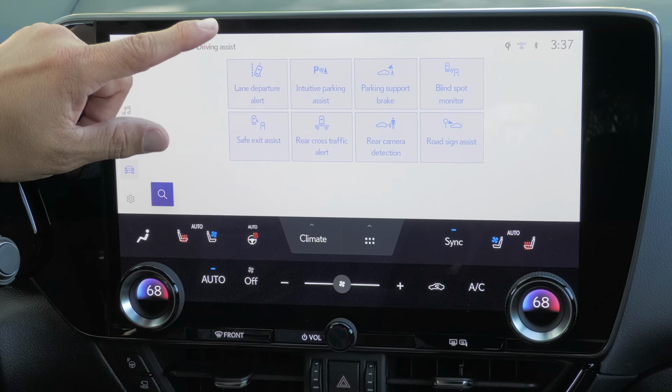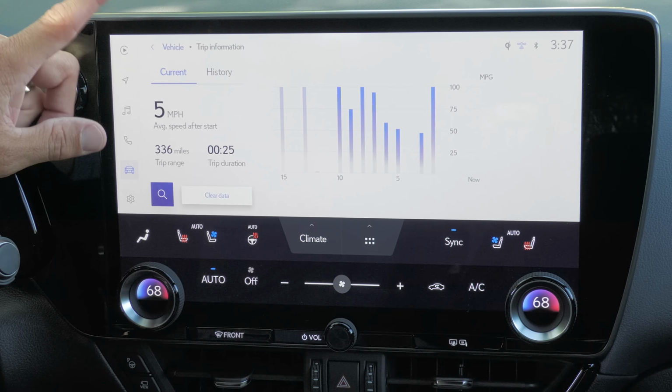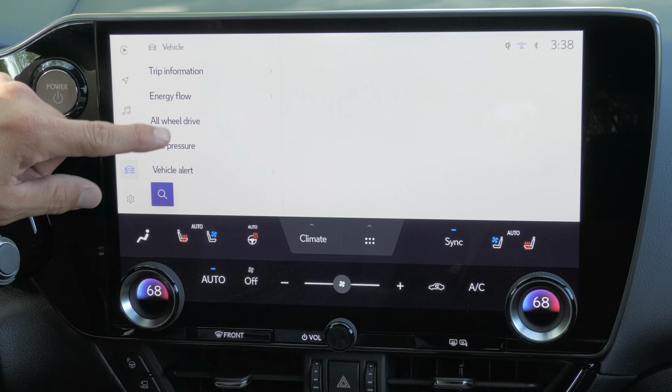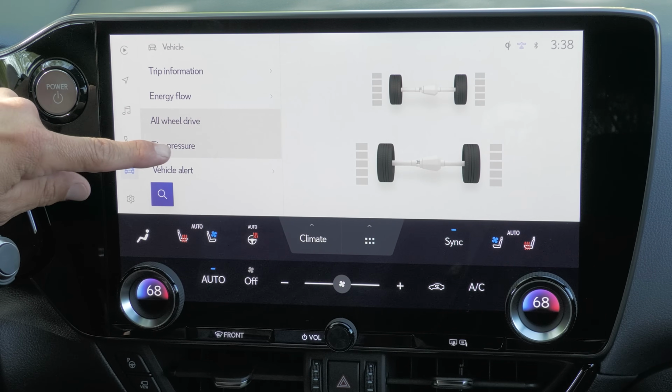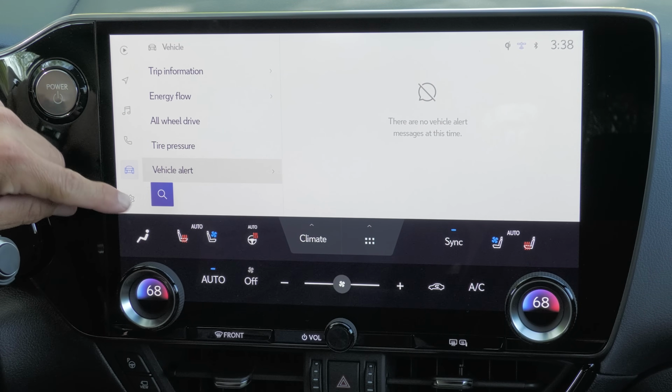Driving assist is where we find active driving assist features that can be enabled or disabled in the vehicle. Your typical trip computer readouts right there. It shows things like your trip fuel economy, etc. That energy flow screen we saw before, an all-wheel drive screen where you can see where the power is flowing. Tire pressure monitoring in the vehicle, and of course vehicle alerts. There are no vehicle alerts right now.